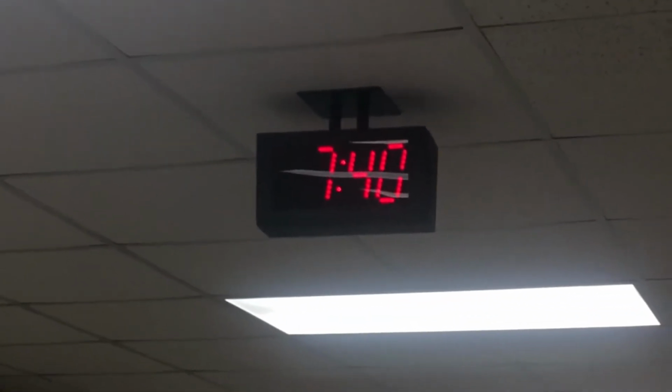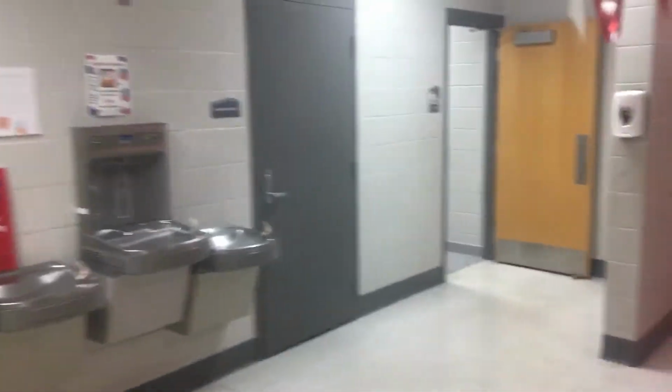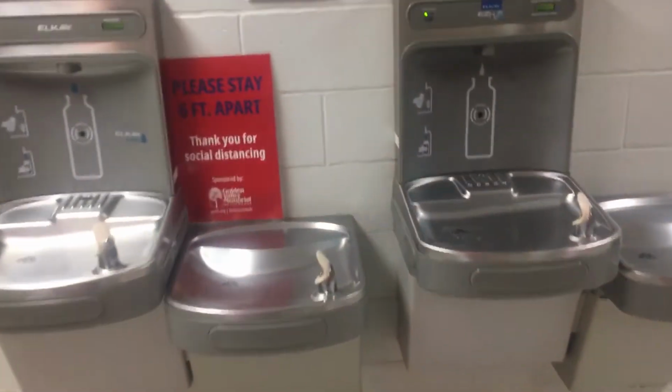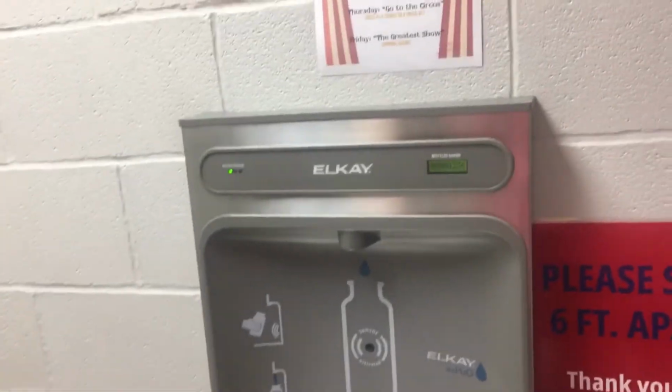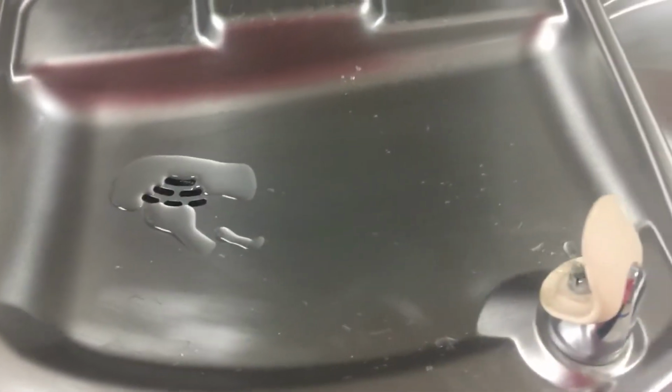It is currently 7:40. Right here's the English hall. Here's where the restrooms are. Water fountains. Looks like they got a new bottle filler. And here's the other elevator. Let's see how it does.